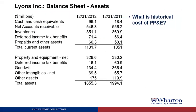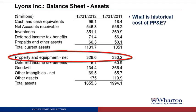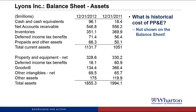Here is the asset part of the balance sheet for Lyons. First question on our agenda was, what is the historical cost of PP&E? We can see PP&E on the balance sheet, but we don't see the historical cost. All we get is one line with the net number, property, plant, and equipment net.